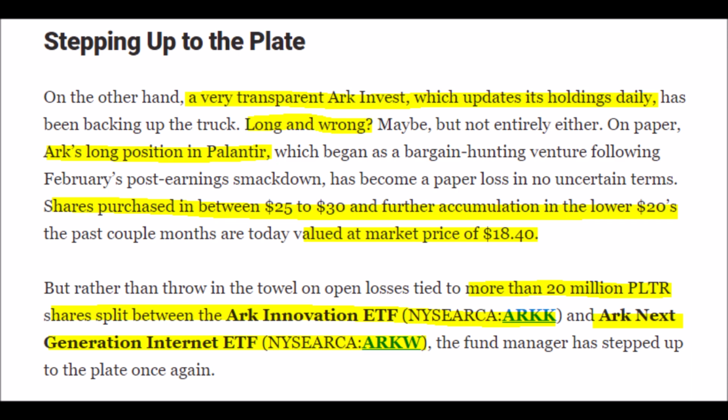As usual, ARK Invest's Cathie Wood continues to buy and hold PLTR stock for the long term, but is she wrong? Well, I don't think so because Palantir has contracts with governments, militaries, and government contractors where Palantir has seen a 29% revenue growth per customer and a 34% revenue increase for their top 20 customers who continue to do business with them and extend their contracts.